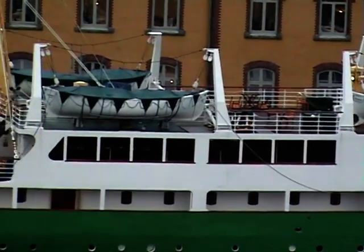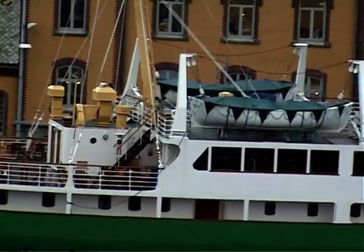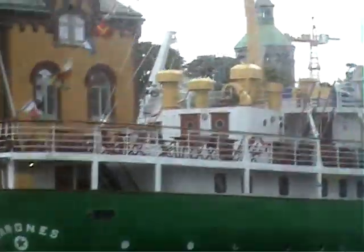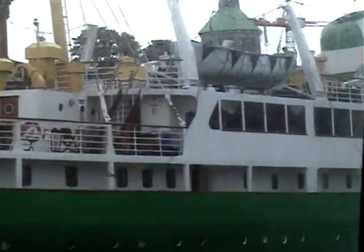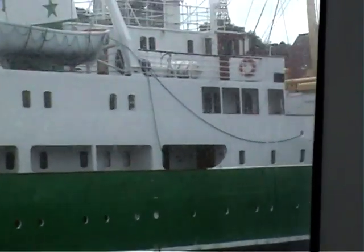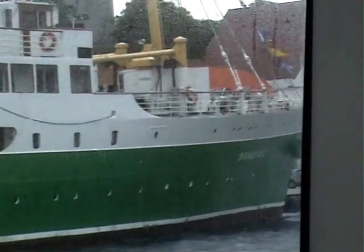Some is in black and white, but it's mostly in colour. The ships are shown in alphabetical order, except for this delightful little ex-ferry Sandness, which is now a museum in Stavanger and occasionally takes passengers on cruises of the Norwegian fjords. This forms the introduction.